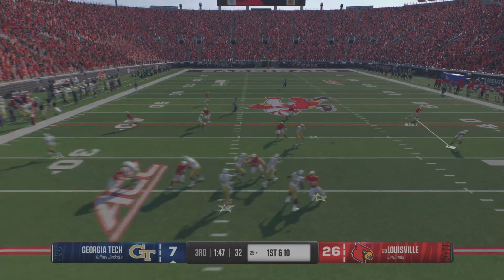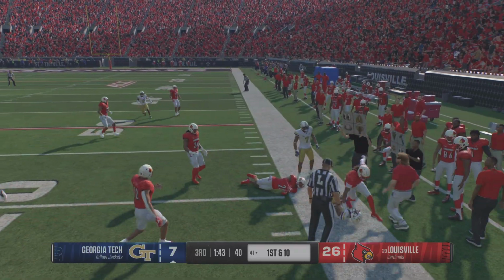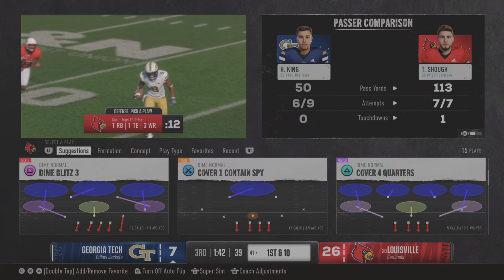You don't force a short yardage situation that you have to get. Nice job. Invite that rush up the field. Take advantage of the aggressiveness of the defense. Make the catch, make the run, get the first down.